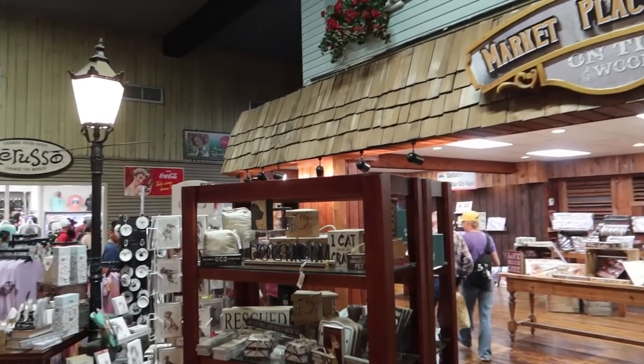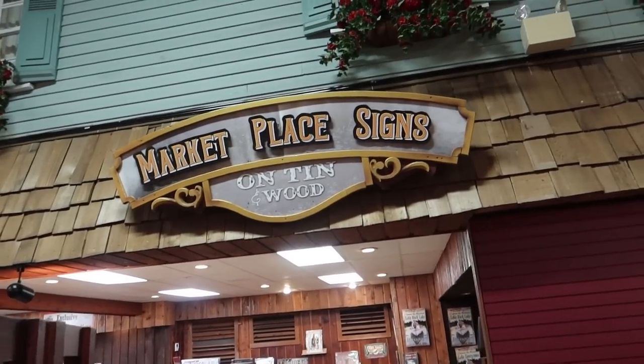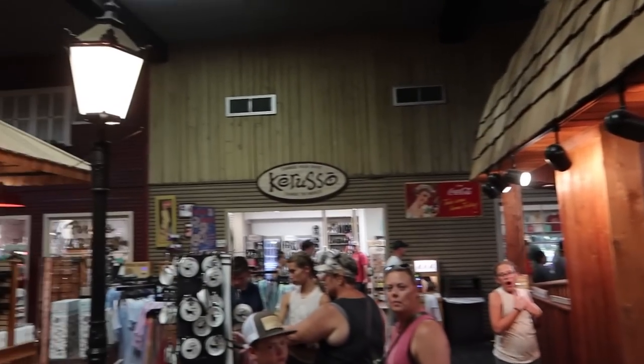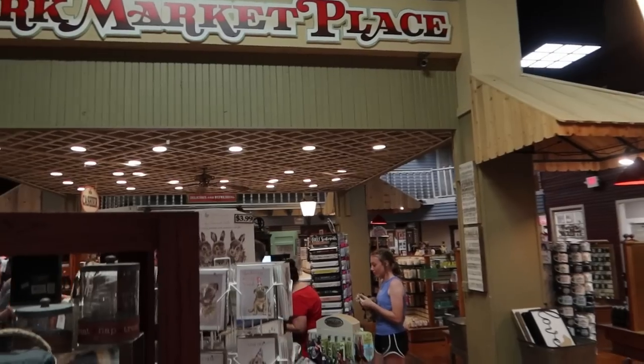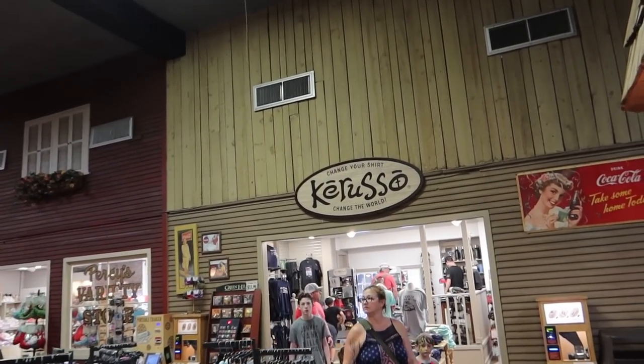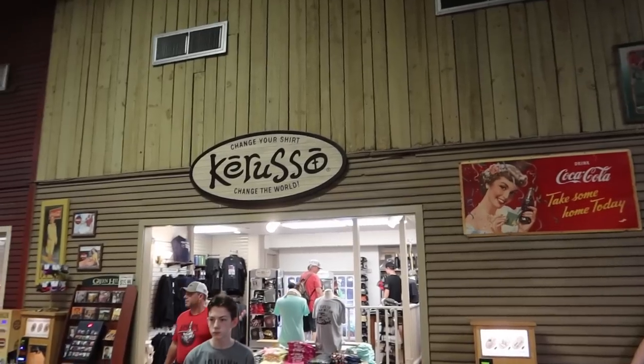Of course, they sell a lot of park branded merch, but there's also lots of other things that you can get, such as signs over here, items for the home, the kitchen, all sorts of stuff, which is really cool. Certainly very different. Honestly, it's one of the most unique parks you'll ever come to.